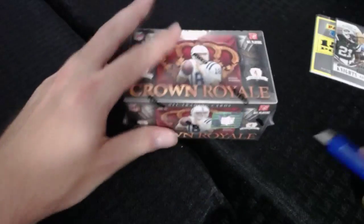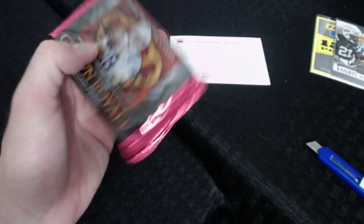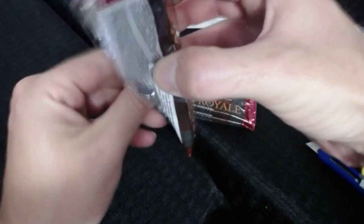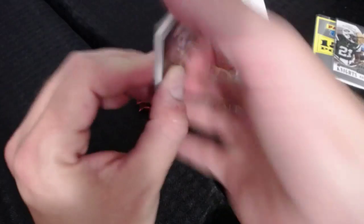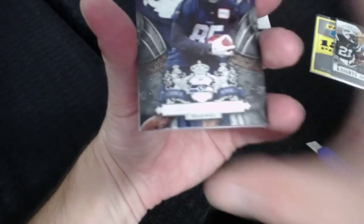And let's get to the last box. 2010, the one that comes with the checklist. All right, number four. All memorabilia after this. Full size helmet, just finished up. We'll get that guy broken at the end of the video. All right, make sure I do this right. I think we're going auto in this pack. Going Anthony McCoy, rookie.